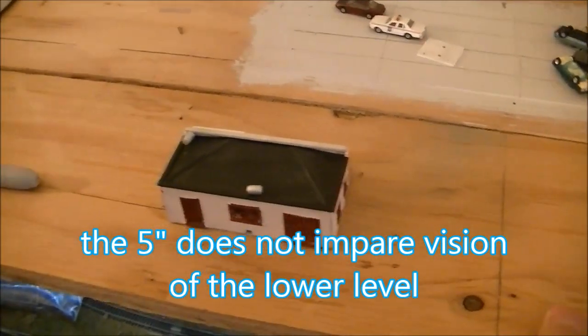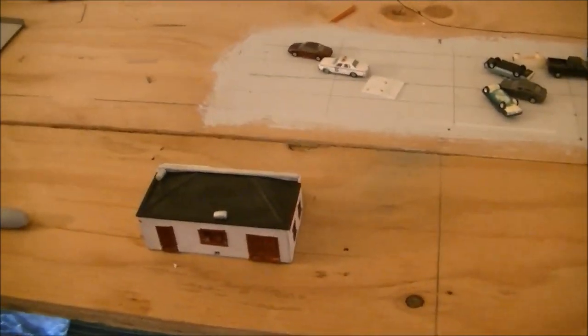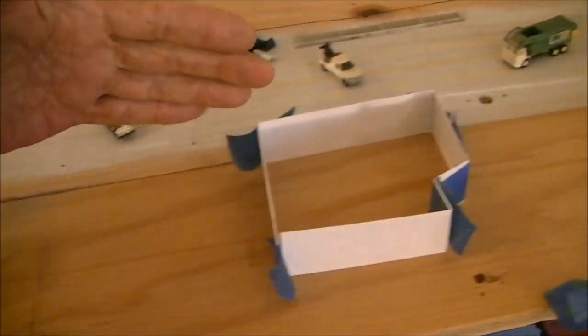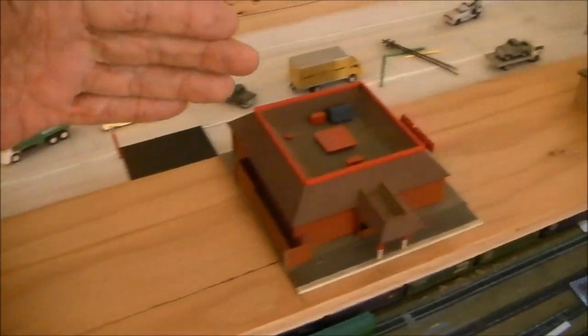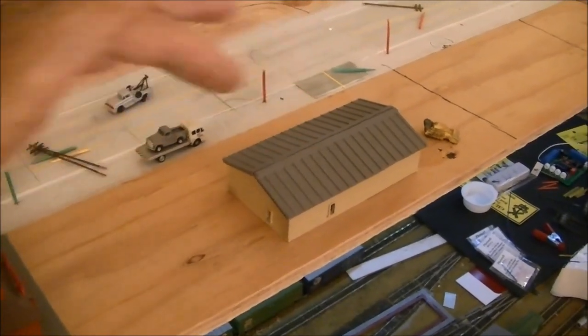And thanks to all the research that Diane has been doing for me, the sequence is going to be you'll come into town this way, and there'll be the gas station first, then the McDonald's, and the Burger King, and there's going to be some empty space here, so I'm going to put this building here.